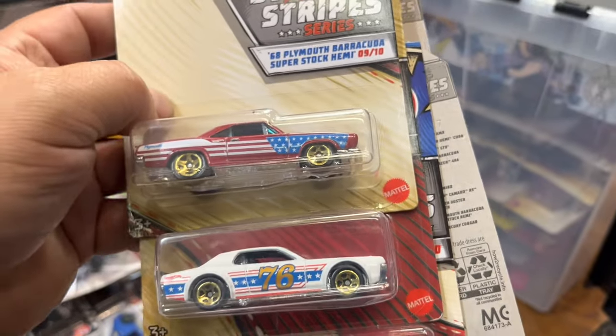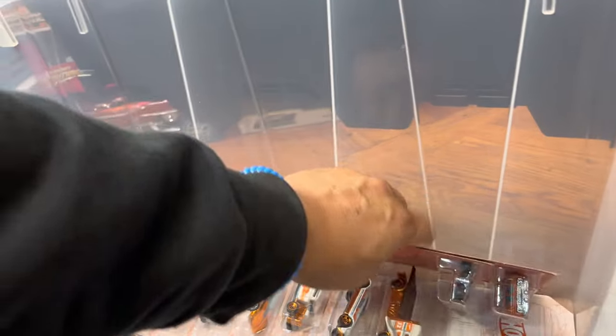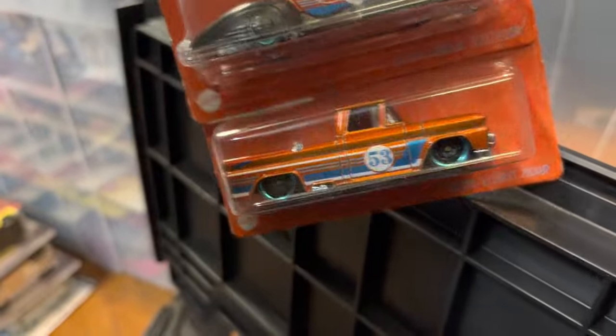There's more goodies here, guys. And Stars and Stripes. That's the whole set. Alright, what else? Ooh, a '62 Chevy, yeah, that's nice. What else?